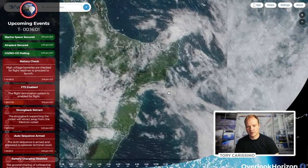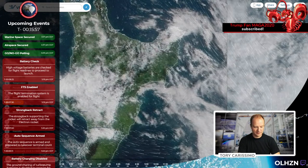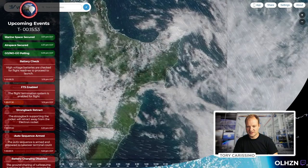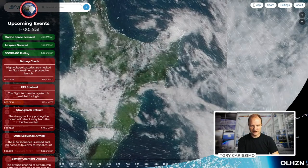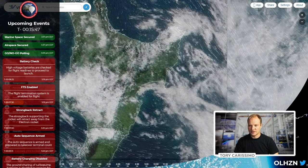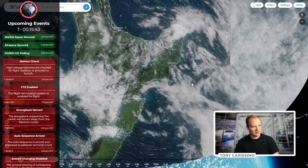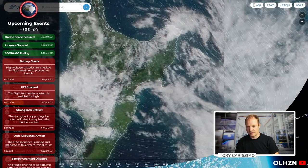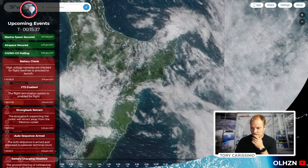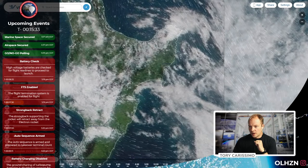Now, normally I would have relied on our friends at Flight Club for that, but for some reason Flight Club does not have this launch on their list of launches. It's still not there. I'm going to check one more time, because I was hoping to be able to show you the path, courtesy of Flight Club, but they don't have it up yet.